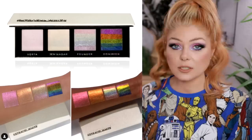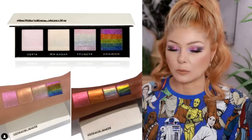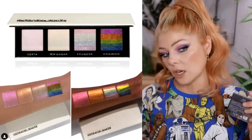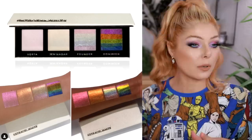This isn't for me. I don't need more things like this in my life. I have so many lovely multi-chrome highlighters that I am using and enjoying. I'm even wearing one of the new ones from Unearthly Cosmetics today. This one is in Mirage. It is a peach to a gold to a green. Really, really pretty. I'm really enjoying how these are looking on the skin. I don't need more.